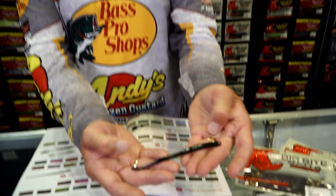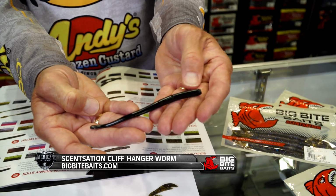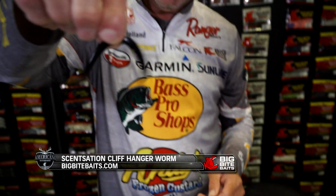Then you have the Cliffhanger Worm. This is a bait that Cliff Pace worked on. It's a little soft, super soft. That's the big thing about it. Drop shot bait, things of that nature.